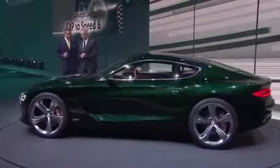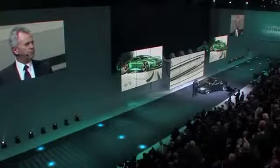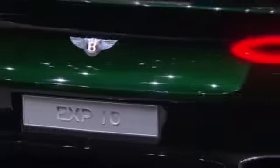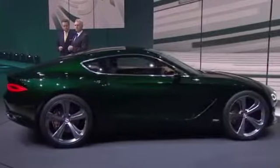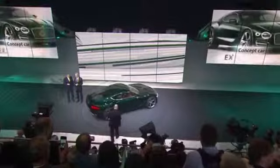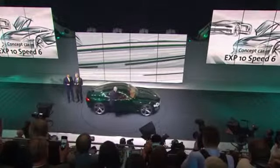Well, what are the special highlights of the EXP 10? Well, the EXP 10 Speed 6 is a show car that demonstrates where Bentley is going to be heading after the launch of the Bentley Bentayga. It is a highly emotional two-seater luxury sports car and gives some hints at a possible expansion of our model lineup. In its design language, it shows what the evolution of Bentley's design will be.